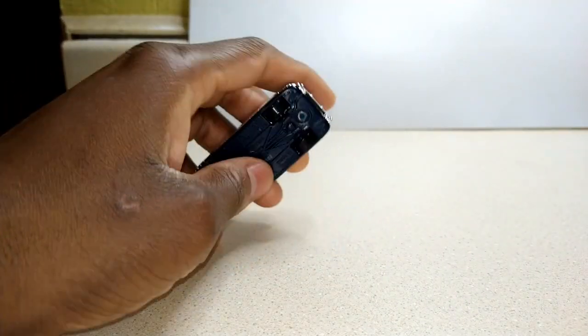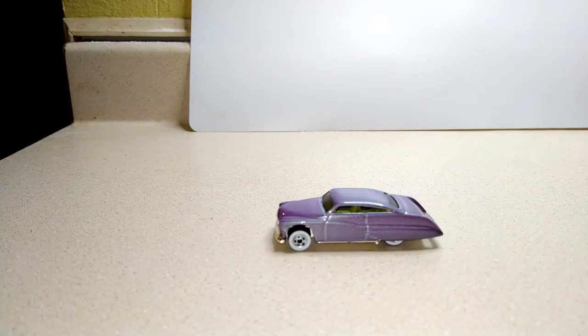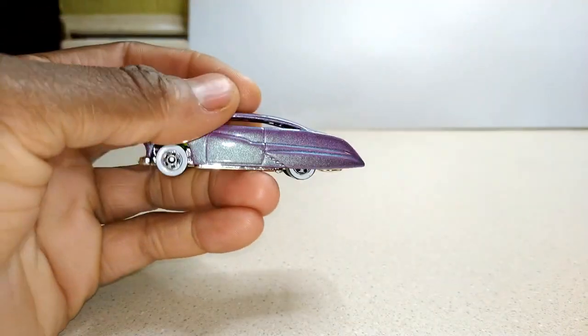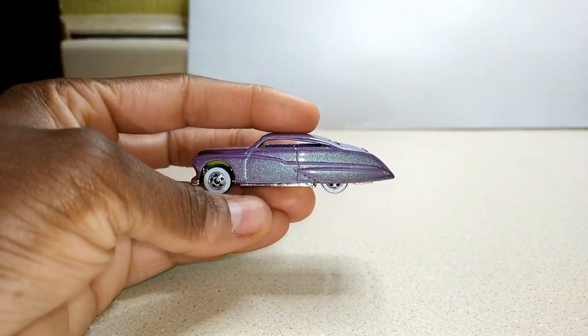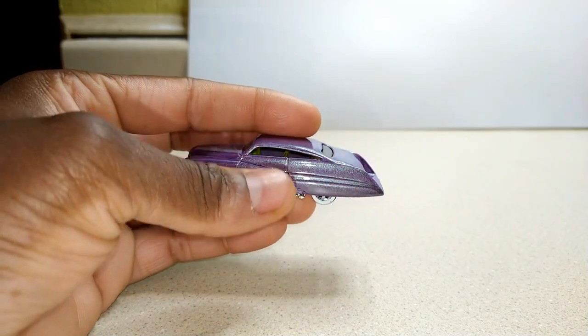Pretty nice. Got Curtis on the license plate. Still looking for the red one. And who doesn't love a Purple Passion? It's not my only one, but just showing this one off because it's my favorite. Well, the favorite one that I got on hand. Neon green interior. Really like this paint job. It's so smooth.